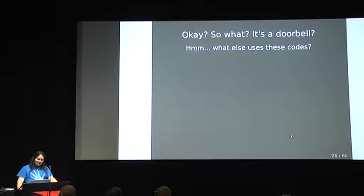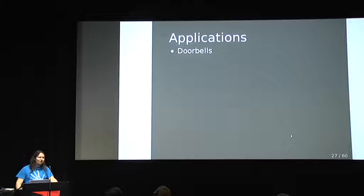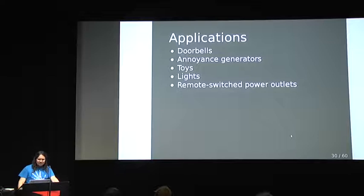Okay, if we look at what these decoder chips are actually used in, we find, of course, doorbells. Also, if you've ever been to one of these shops where you go in and it makes a horrible sound, they're used in those too. So doorbells, annoyance generators, and remote control toys. Nothing too bad so far. You wouldn't worry too much about securing these things. They might get annoying. But then again, if you ever buy one of these cheap remote controlled light switches or power outlets, they'll use the same code.